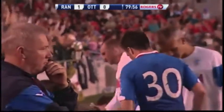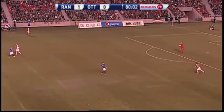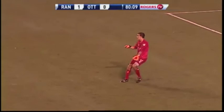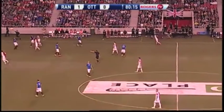So the regular substitution rules don't apply in a friendly. No, not at all. You're allowed to make as many as you want. Both teams obviously have to agree to it. I mean, if one team had wanted to stick to the 3 or 4 or 5 substitutions, then that's what it would be. But on a night like tonight, a friendly like tonight, a nice occasion like tonight, you'd want to get as many players involved as possible.